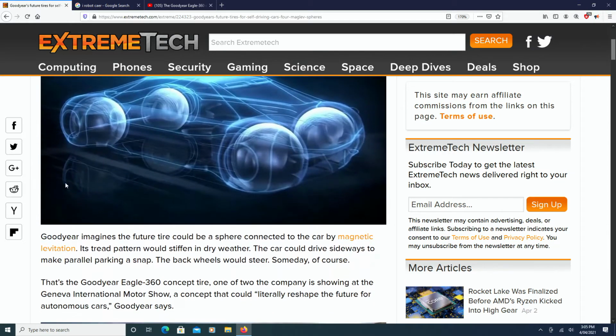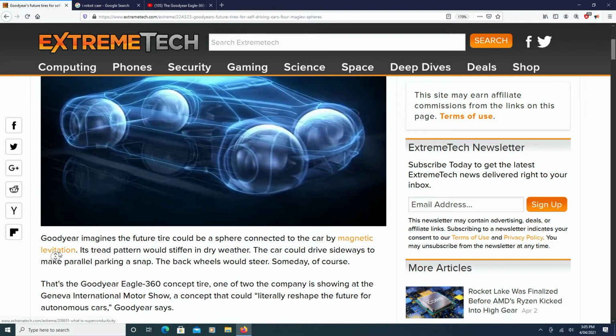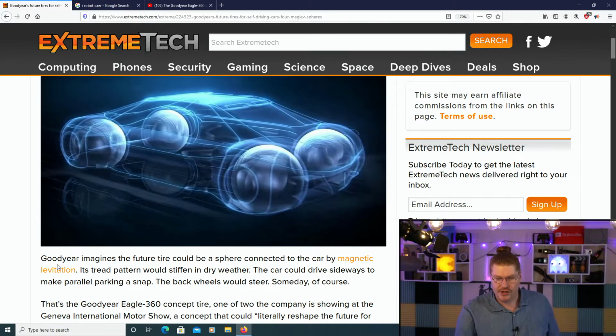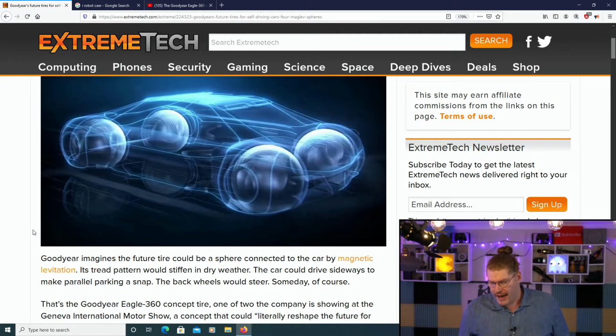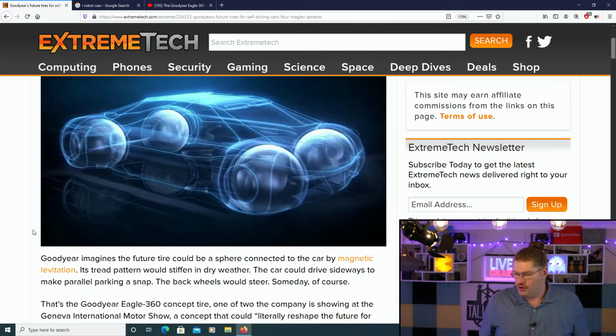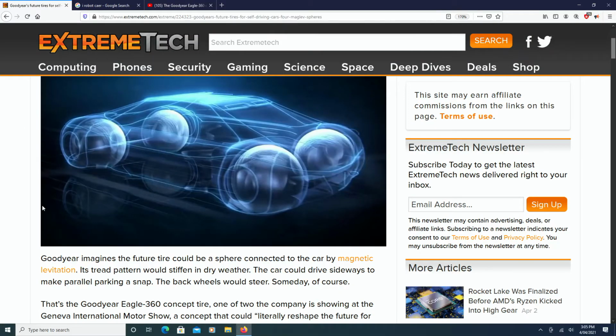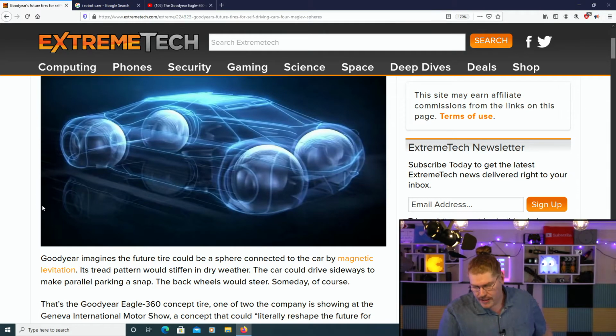Okay, so Goodyear imagines the future tire could be a sphere, connected to the car by magnetic levitation. Awesome, right? Its tread pattern would stiffen in dry weather. The car could drive sideways to make parallel parking a snap, just like Thanos, just like Iron Man, just in a snap. Wow. We will absolutely show you that in a video in a second.